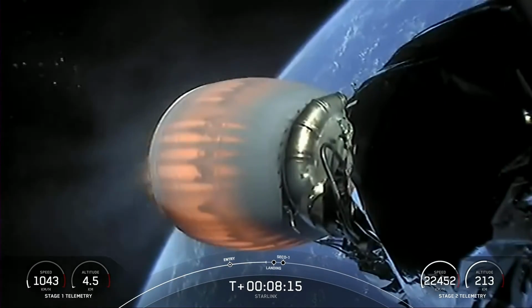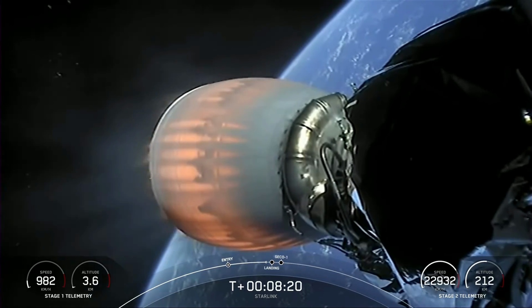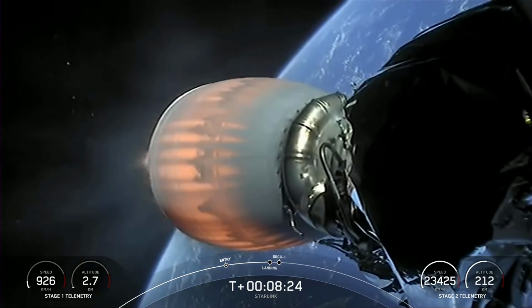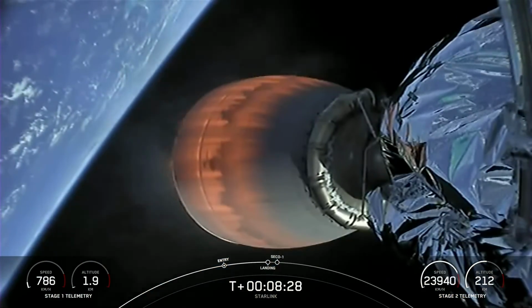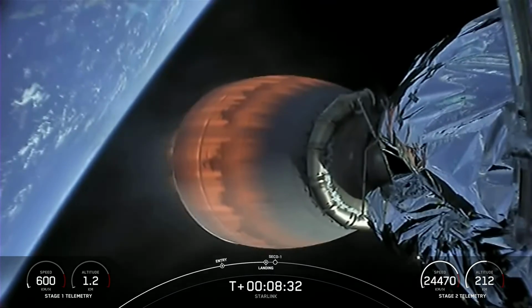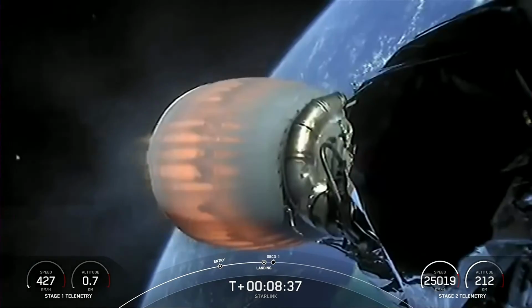Start of terminal guidance. Coming up really shortly, we're going to get stage 1 landing burn start. Stage 1 landing burn. We've started our stage 1 landing burn. We may or may not have videos for this.